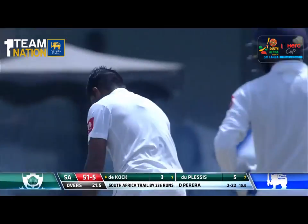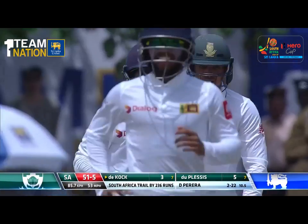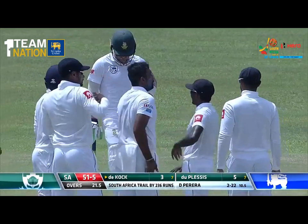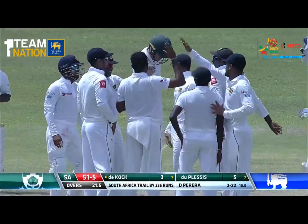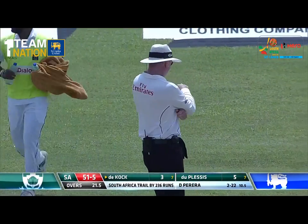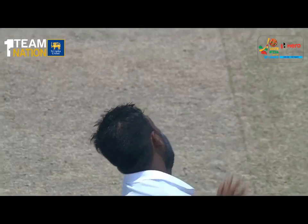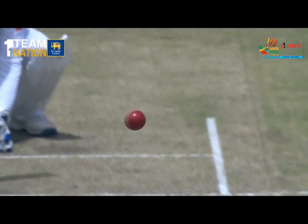Doesn't matter. The next delivery turns from a nice length delivery and knocks over that off stump. And South Africa have lost their 6th. Oh, out, out. There you go. What about that? Here's a look at the delivery. It's a good nut.